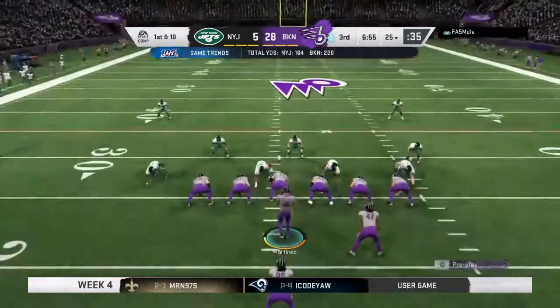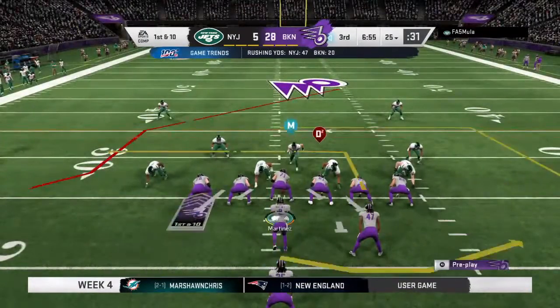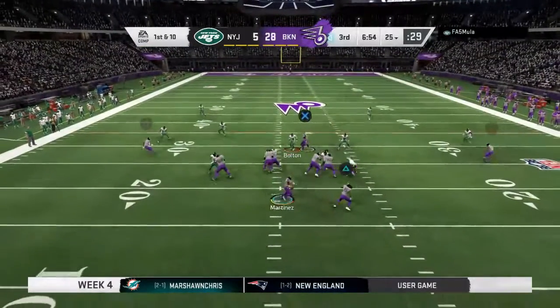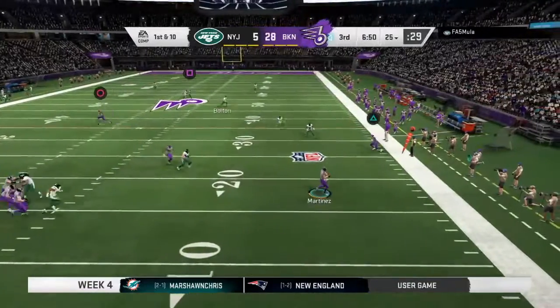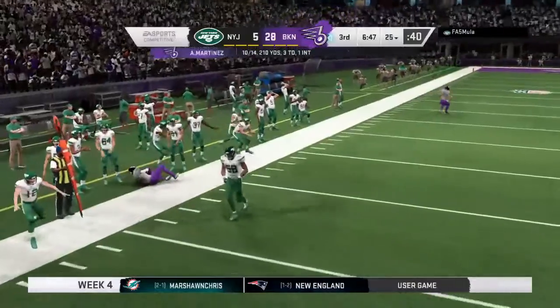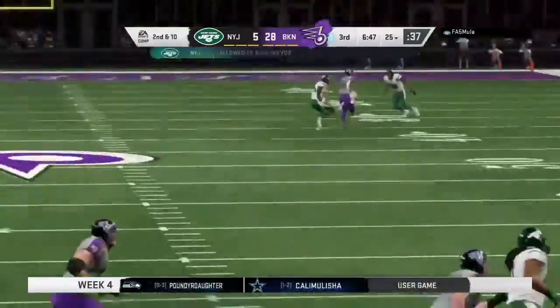The offense back out there at the line, ready for their next drive. Pick it up. Check 24. Check 24. Check 9. Check 9. Martinez now on first down, escaping the pressure right. And the throw left sideline here is caught, but they'll rule it incomplete. Couldn't keep his feet in.